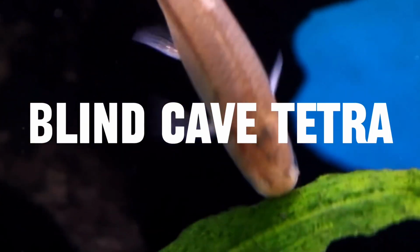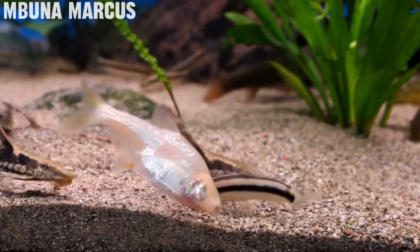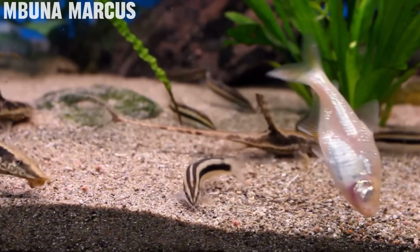Moving on to the next fish on our list, we have another super cool fish. We have blind cave tetras. Like the name suggests, these guys are literally just a blind fish that's found in caves in Mexico, I believe. And I actually have kept these guys before, way back when I was 6 or 7, and I really did love them. So these guys are definitely a little bit more of a freaky fish. They're kind of pink and they just don't have eyes, which back when I was 7, I absolutely dug that sort of stuff.